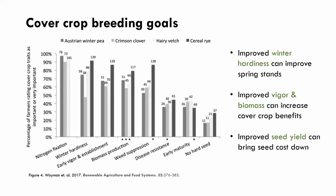So starting with our goals. To determine goals for our cover crop breeding efforts, back in 2016, our group gave a survey to farmers across the country. There were over 400 respondents, and the goals might not surprise you.